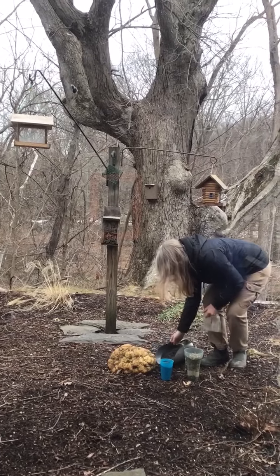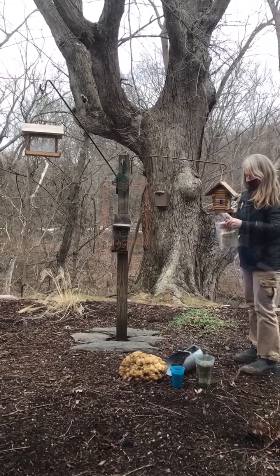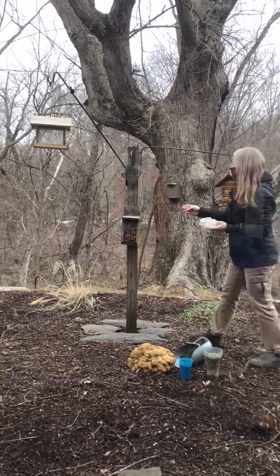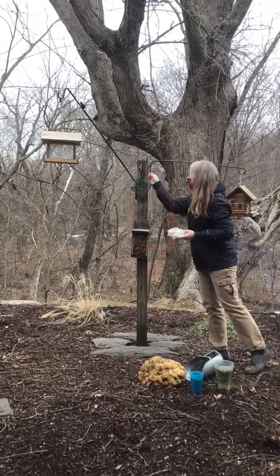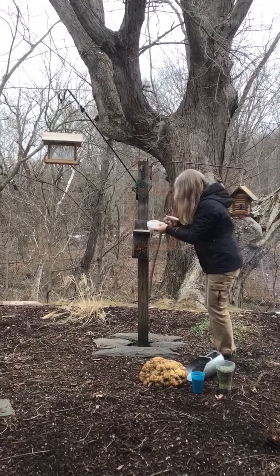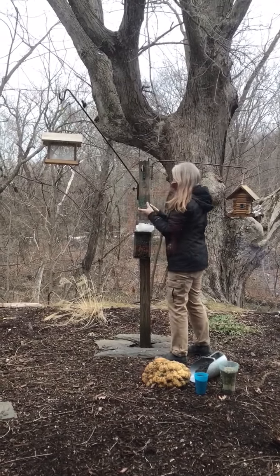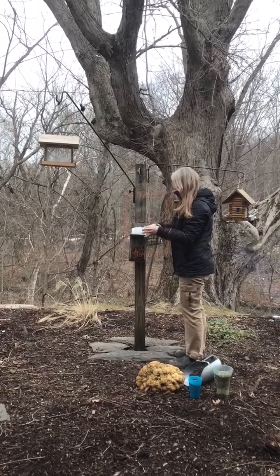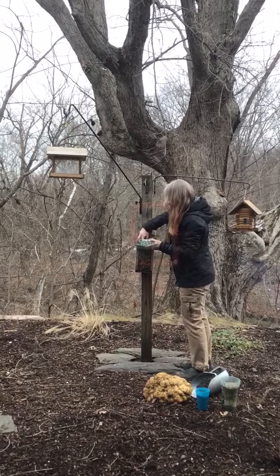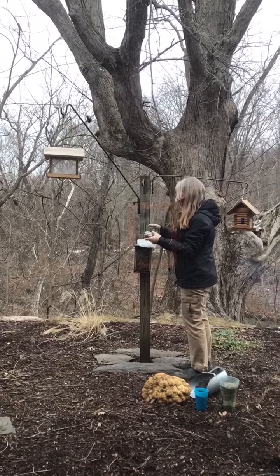We are here at French Creek Nature Center at the bird feeding station, and Amy, park manager and naturalist, is out there filling and stocking the feeders. The suet feeder, it's a small little square cage, and you can purchase the square suet cakes, which makes it very easy to fill. See how easy that is?